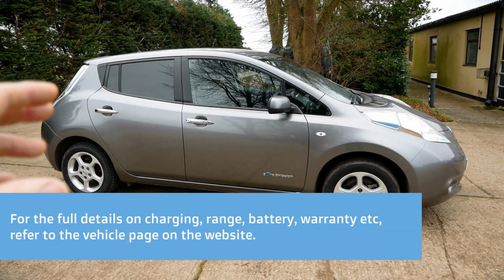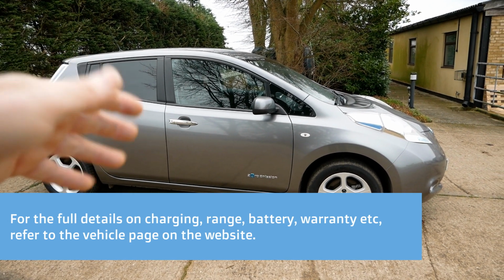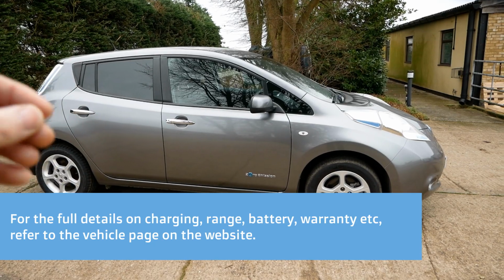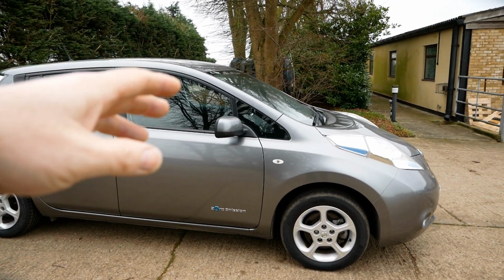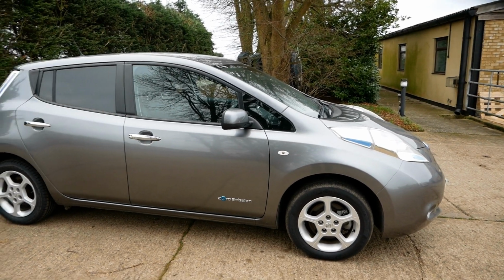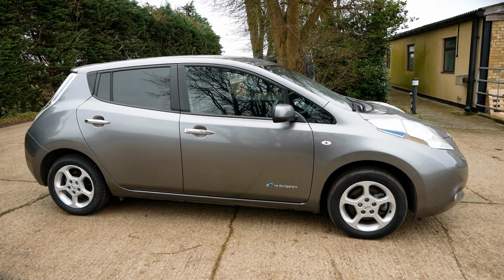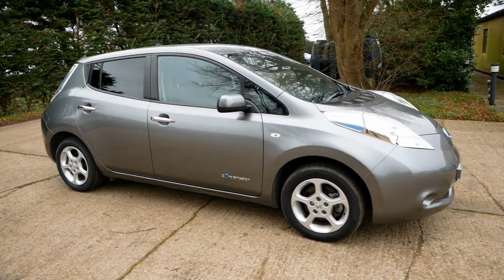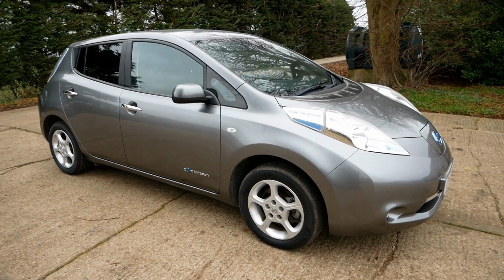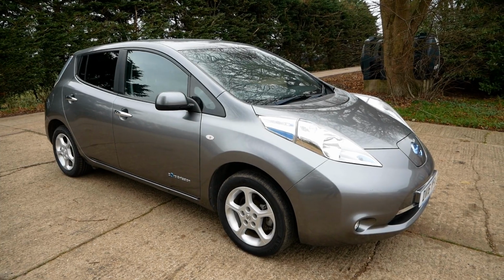I would just say battery state of health does go up as well as down, so when this car gets back into regular use and has some rapid charges, then the battery state of health might go up as well. But as you saw on the dash there, it's got the full 12 out of 12 bars. So yes, this vehicle is ready to go, so if you're interested, give me a call or email, and as I said, I can deliver these anywhere in the country, and it will come to you on a flatbed or trailer, and it will be fully charged and ready to use.